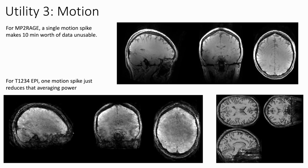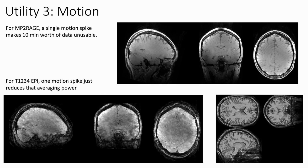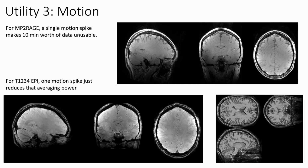For the TR-to-TR motion, we can account for this retrospectively by doing standard motion correction, and then we can censor the time points where the motion is bad. So in MP2RAGE, you cannot do that, right? If they move at one time during the entire MP2RAGE, your data look crappy. For the T1234, we are not having this issue. And even when she moves a lot, we can still get good maps from the data where she didn't move.